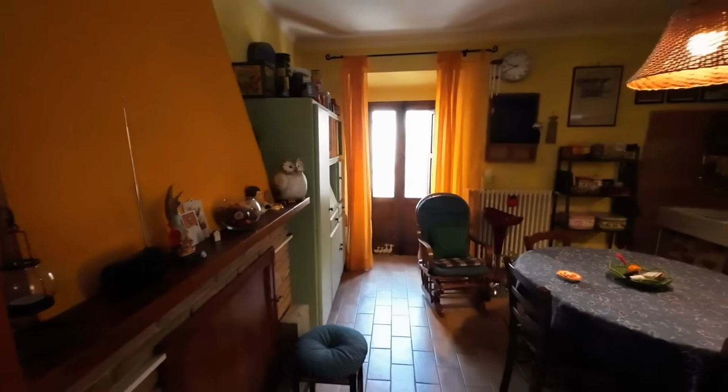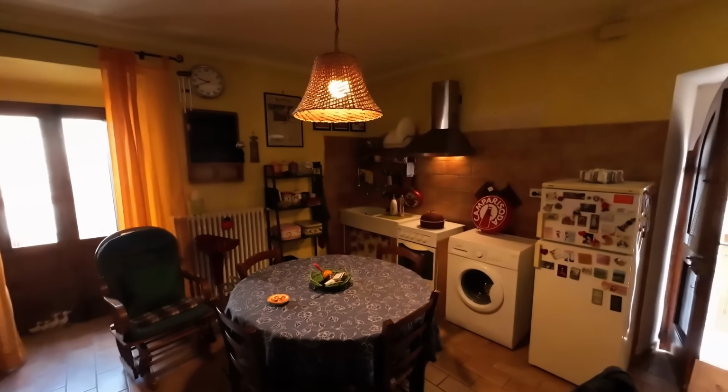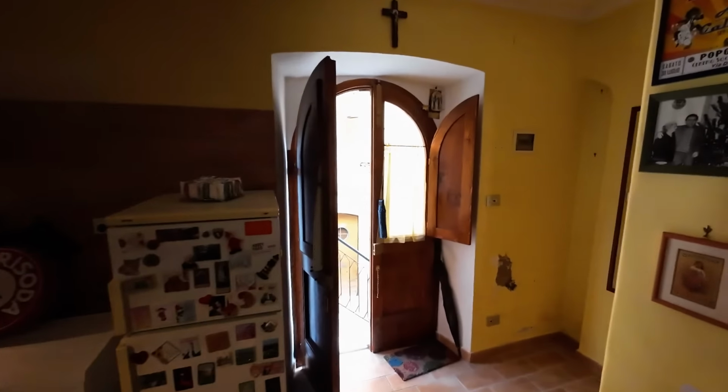And the other great thing, as I've said before, is the fact that it is habitable. There's nothing to do. Radiators here, boilers here. Electrics work, water works, everything's fine. The electrics are not new, but they're also not old. There's a breaker box there.